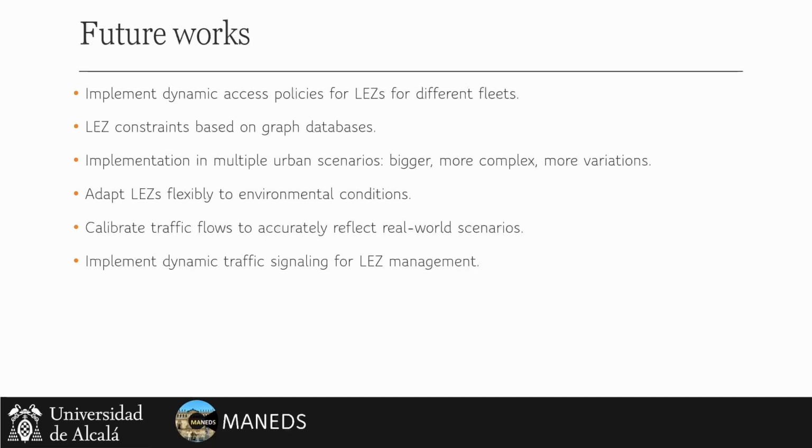We are also working actively on creating the LEZ constraint using graph databases. This is a really nice thing, because we have access to really good geographical data expressed in graph databases, like Neo4j and these kinds of databases. And yeah, having bigger scenarios and adapting these LEZs to environmental conditions, and calibration that I already told about, and maybe in the near future, if we find a good collaboration, having nice traffic signaling for this. And this was all.